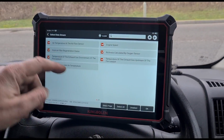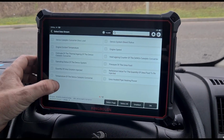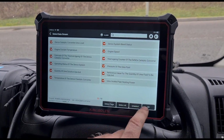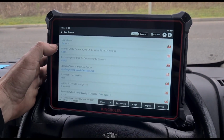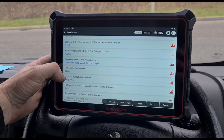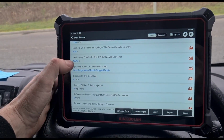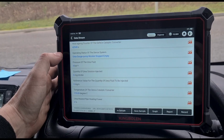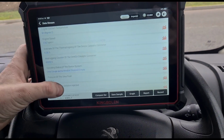We'll go back. DNOx system information 1. Select all of that. So we've only got 4 bar of pressure in the AdBlue tank, which could mean it's not working, but obviously that could just be disabled because we've got all of these faults here.